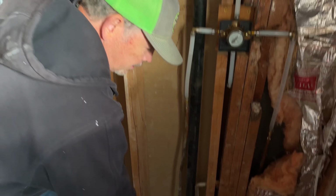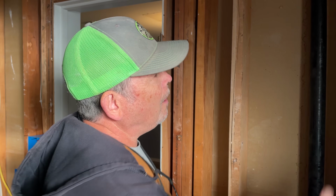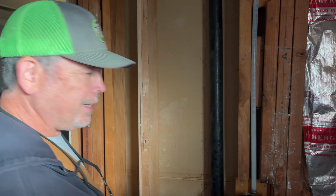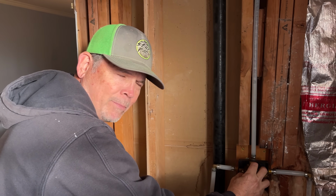And look what they did here. They're almost touching down here at the bottom, but as we go up, they get farther and further apart. And of course, all my plumbing, the center line, was right in the middle of that big mess. Now, I knew my plumber was gonna need some blocking back here to attach this valve body to.